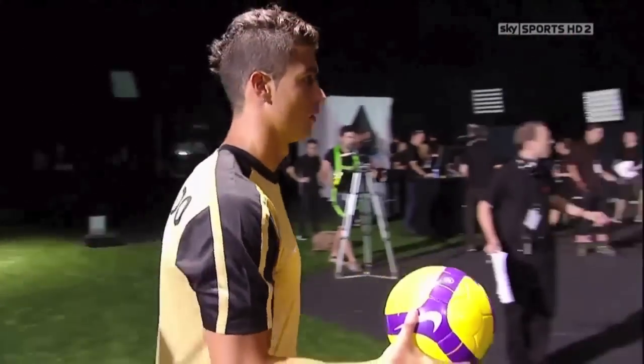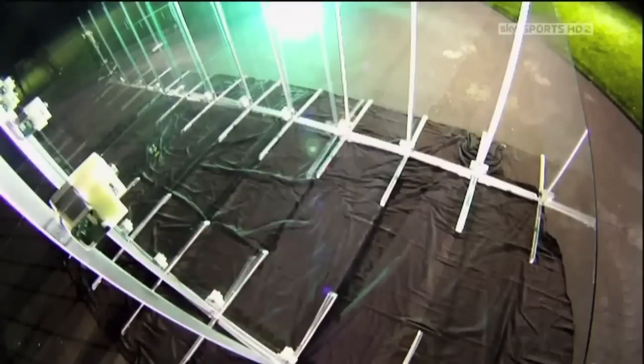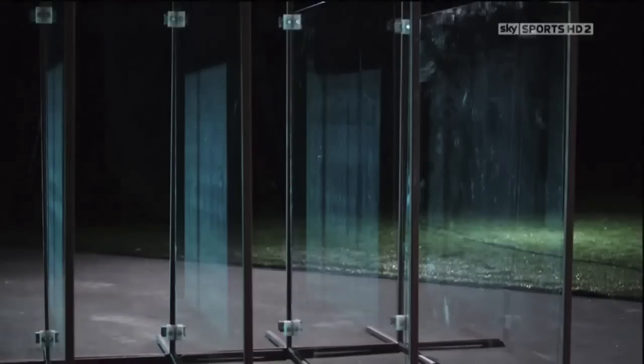But just how much speed does this power generate? Andy has designed an unusual test to find out. Inspired by an event in Ronaldo's childhood, six sheets of glass are arranged around a speed monitor. Ronaldo will fire the ball at this glass target.